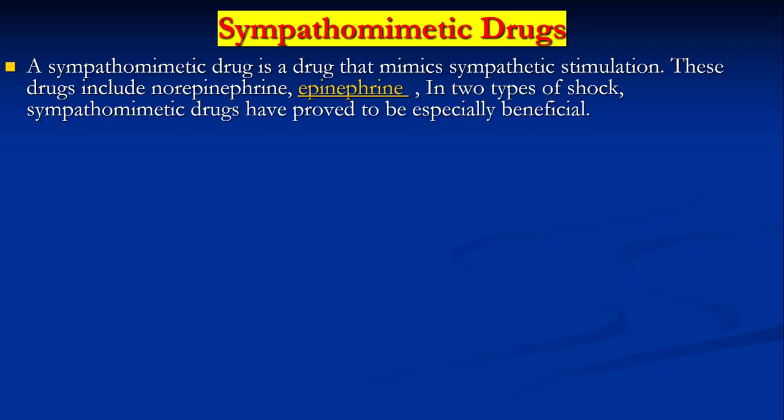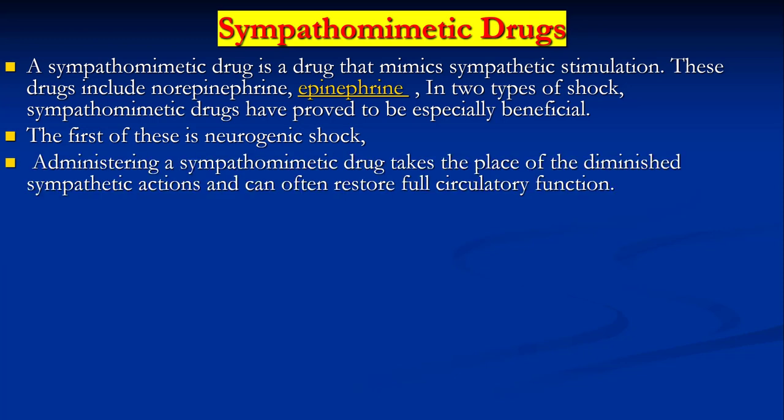osmotic agent. A sympathomimetic drug is a drug that mimics sympathetic stimulation. These drugs include norepinephrine and epinephrine. In two types of shock, sympathomimetic drugs have proved to be especially beneficial. The first of these is neurogenic shock. Administering a sympathomimetic drug takes the place of diminished systemic action and can often restore full circulatory function.